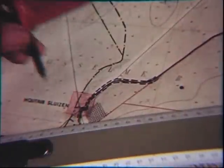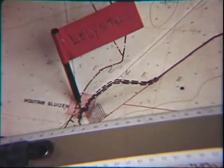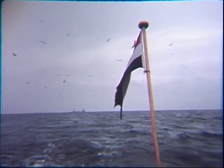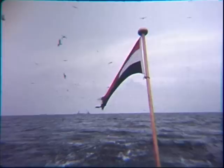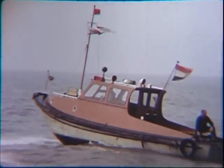On the new polder, to be still larger than the previous one, we planned to build a city named Lelystad, or Lely City, in honor of the originator of the project. After plotting and mapping the new polder in detail, with drainage ditches, canals, and pump works, we had staked it out in the shallow sea.